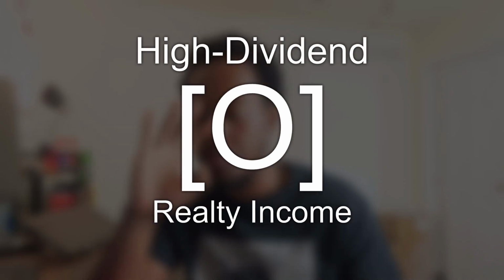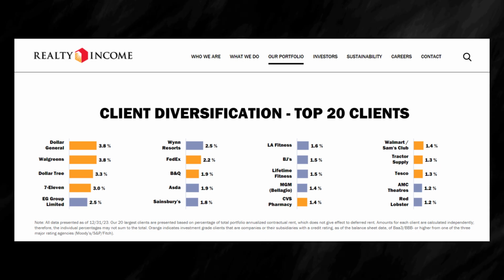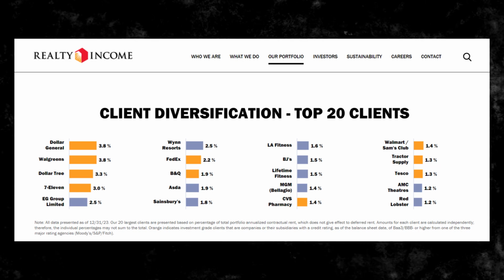When it comes to high yield, I had to go with Realty Income. Didn't really take much of a thought at all. Realty Income is a real estate investment trust that's in charge of single tenant properties that are owned by what I feel to believe are mostly essential based companies, and those companies range from Dollar Tree, Lowe's, Dollar General, Walgreens, 7-Eleven, FedEx, Walmart, Sam's Club, etc.